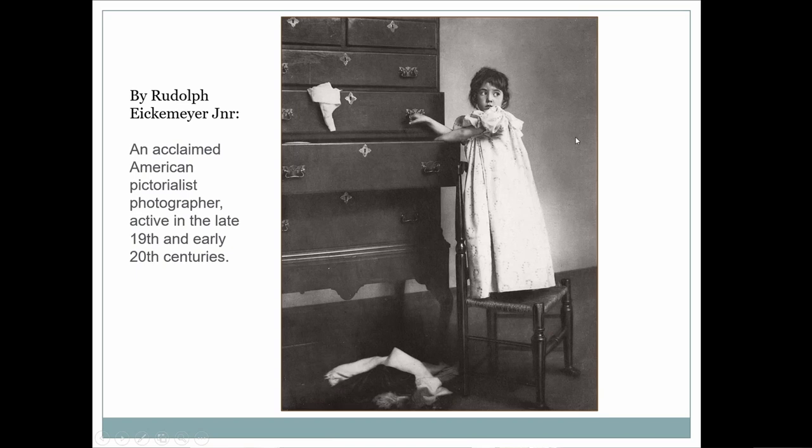Ike Meyer Jr. is another American pictorialist. His photographs again are worth trying to see. Now look at this picture, which is set up. I'm sure it's set up, but it works. It's normal, it's obvious. The girl is dressed in a very bright white, and that little white handkerchief and white piece of drape down here gives a nice triangular feel to that.